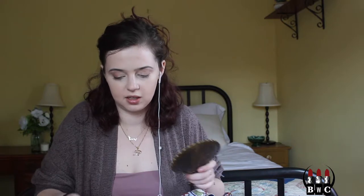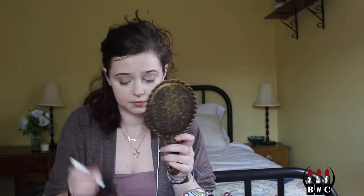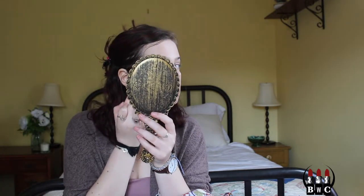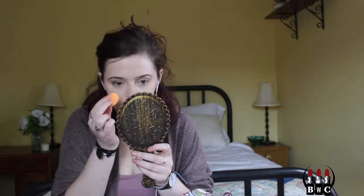Yeah, I'm gonna take a really tiny brush to set the under eye. Truly just want to set the under eye and nothing else, because we're going in with everything being like a cream stick formula. Okay, let's try this. Alright, let's try a pilot brush.